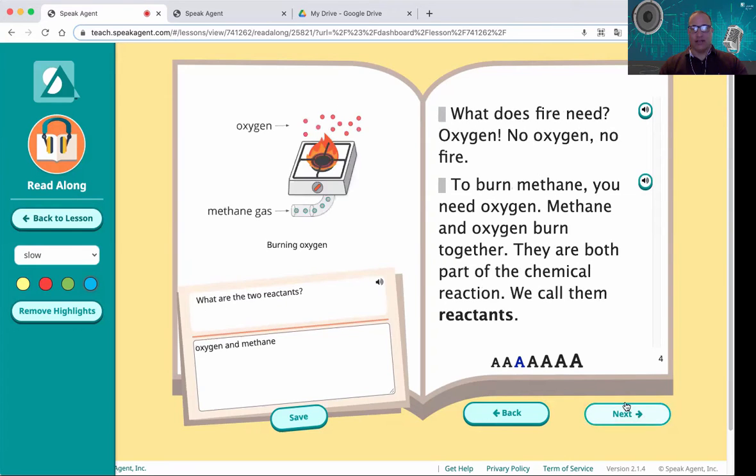So moving on, you can see how here again, we're providing some background knowledge. Maybe they don't know how a gas burner works. That gas comes up to the stove and it interacts with oxygen and it burns. That may not be straightforward to a newcomer English learner. So we're providing that visual, providing that background knowledge.